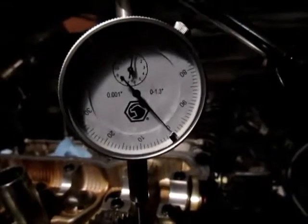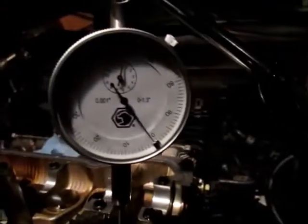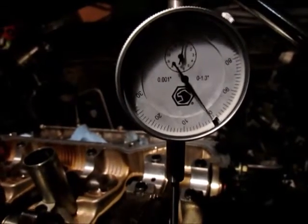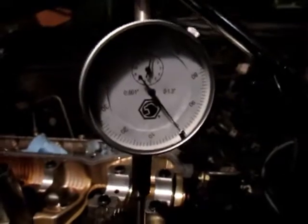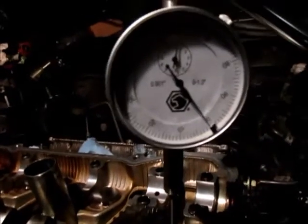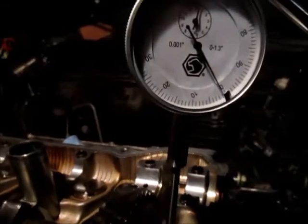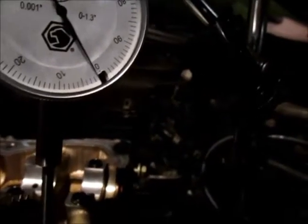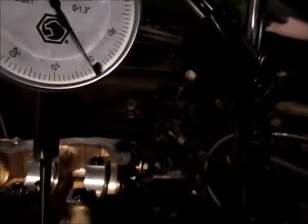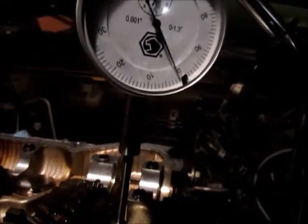So we're just going to turn this. Now you're allowed about 2 marks. So we're going to maybe get half a turn out of this. Let's see what we get here. That's maybe 1,000. Okay, we already checked the other side. And I think we're going to be okay, actually. So you're getting about 1,000th of an inch run out. Not quite, so I think we're going to be okay.